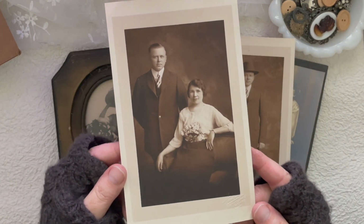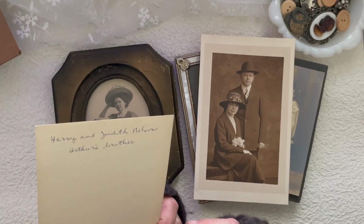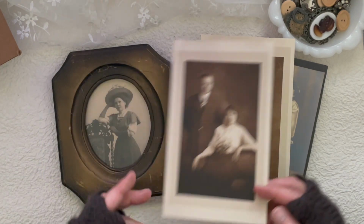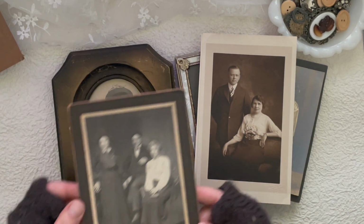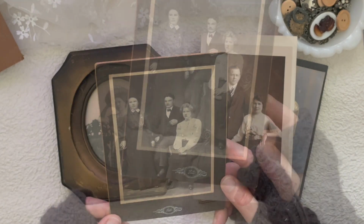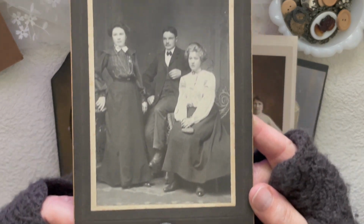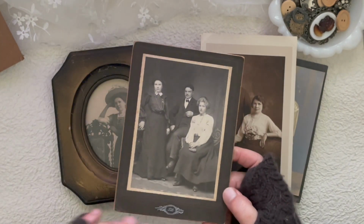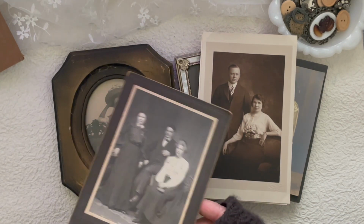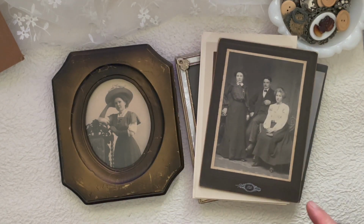There's this one. And there's Harry and Judith Nelson again, Arthur's brother. Look at this one. This one's really old. I love this. Can't tell what that says down there. It's really pretty. Judith, Herman, and Ida. They must be brother and sisters.